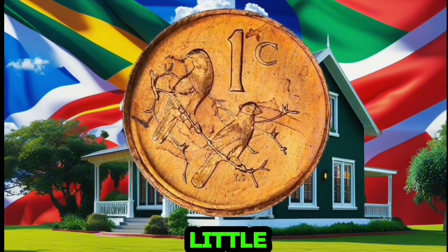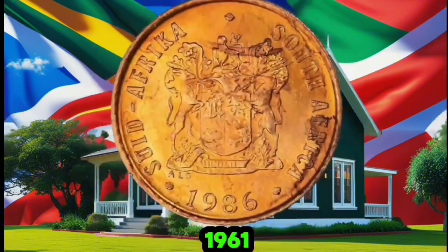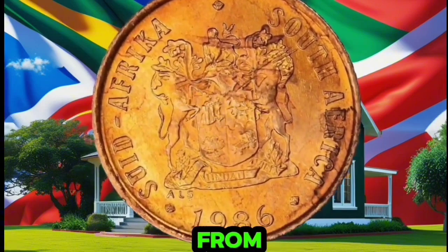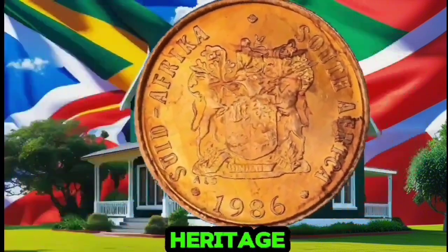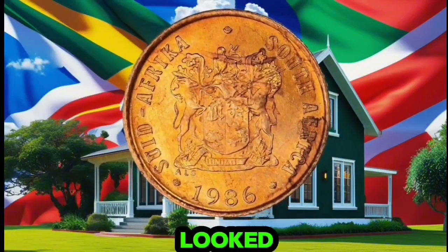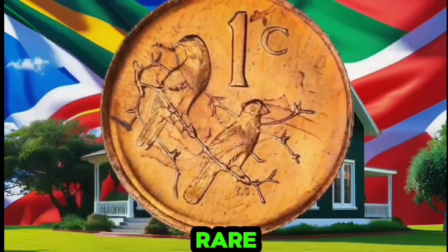Let's start with a little history lesson. The 1 cent coin was first introduced in South Africa in 1961 as part of the South African rand currency system. It was made from bronze and initially featured a variety of designs that represented the country's rich heritage. Fast forward to 1986, and the 1 cent coin looked slightly different, but little did anyone know at the time that some would eventually become extremely rare.